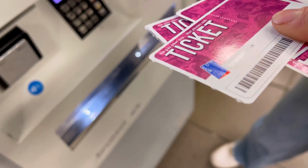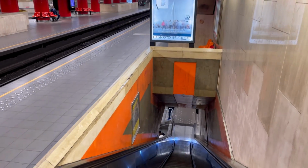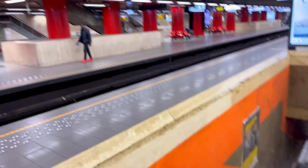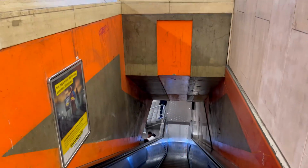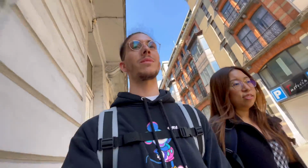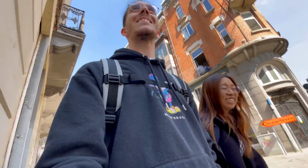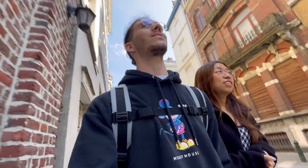So these are the tickets. We go directly downstairs. We have arrived. We are going to the restaurant to eat the typical dish. Here. No, on the left.